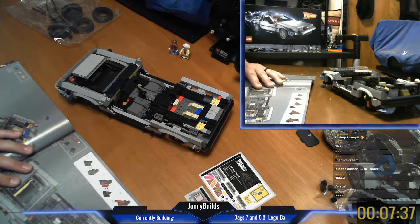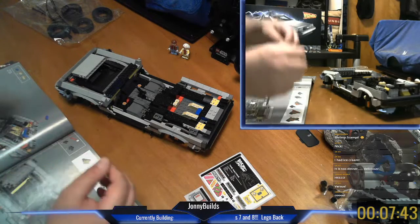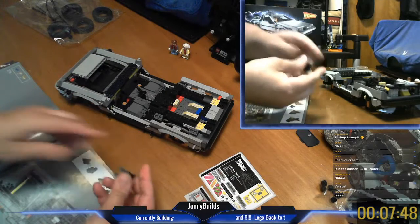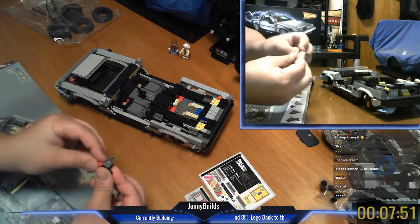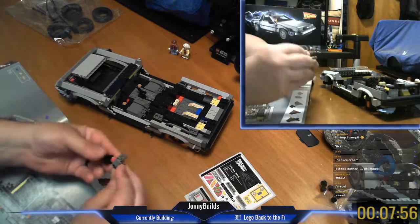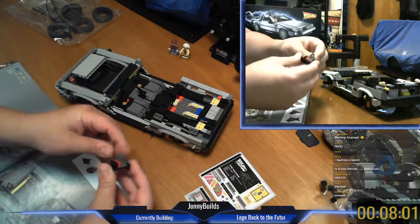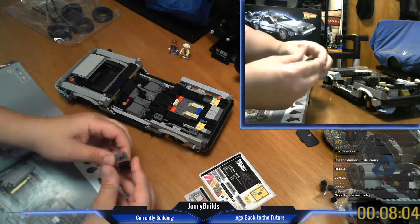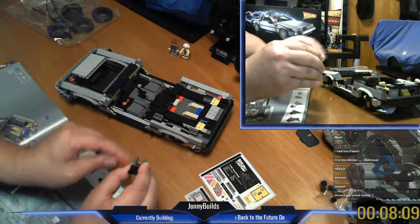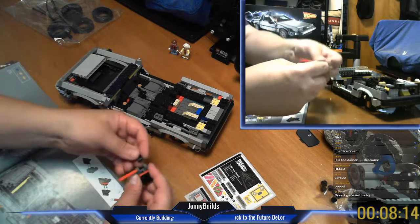Alright, so this looks like a little apparatus for turning Mr. Fusion on and off. Or not Mr. Fusion, the Flux Capacitor on and off. Okay. Goes that way. Little red piece goes in here. I put a little, whoop, can't go too far. I gotta put a little rubber googey thing in between.